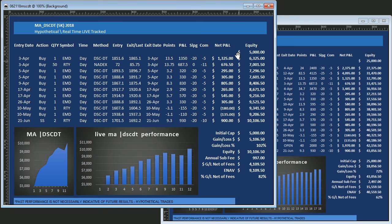And as you can see, it's only had 2 losses out of 11 or 12 trades. So about 20% losses, about 80% winners, for a gain of over 100% since the soft launch on April 3rd. And of course, that's 82% net of fees. Now, of course, these are hypothetical trades. We do have to stress that.